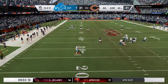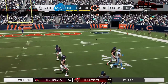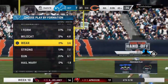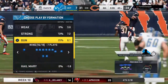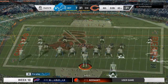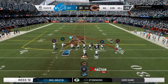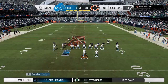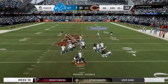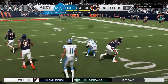Now a desperation throw deep downfield. And that'll be incomplete with just 6 seconds left on the clock. Ball on the 42 as they come up 2nd and 10. One last throw here for Stafford. Wide open receiver complete.